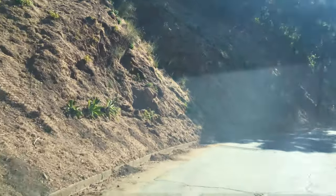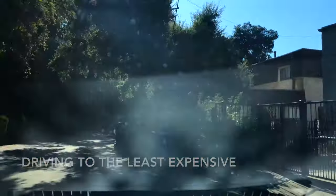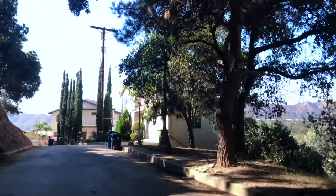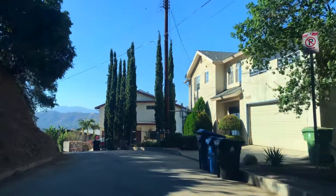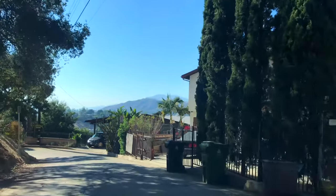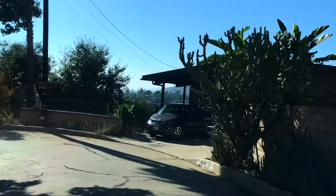All right, so we're gonna go ahead and continue on. It looks pretty nice. That's some of the views you get from here in Eagle Rock. One thing you probably want to consider is when you look into the hillside there, a lot of it looks lush and green, but that's just because it's been a pretty wet year.